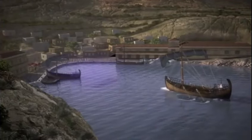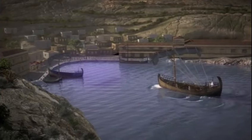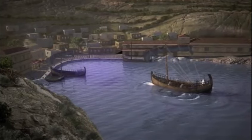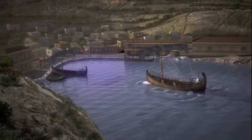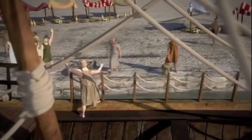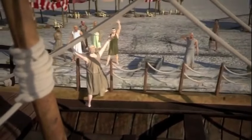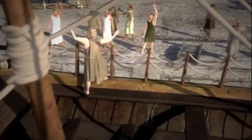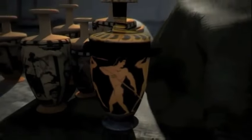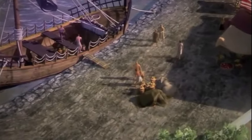Kenkhreai was to flourish and develop later. At that time, however, in the 4th century BCE, it was only a small port. More merchants await the ship here. This time it will carry some famous Corinthian amphorae. They will be traded for a load of copper in Cyprus.